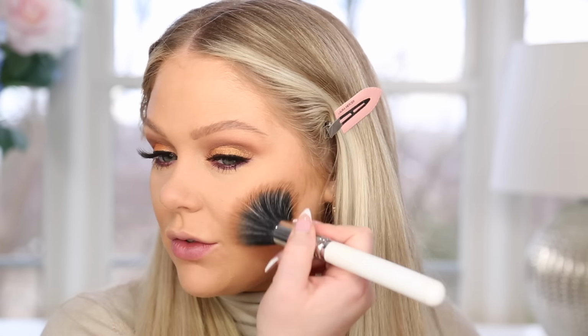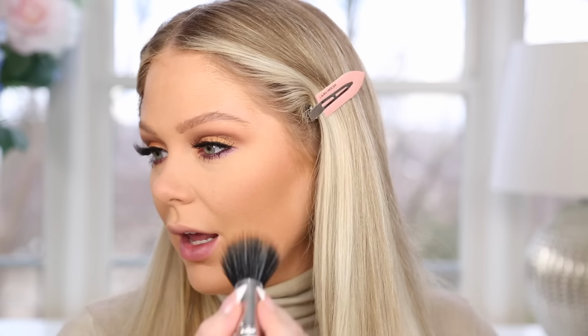It's better than the butter bronzers normally are, but I don't like it as much as the donut, sweet ones that they came out with. Those, I just love how they smell. Oh, this actually looks really nice though. Looks very, very pretty. So I like that. Ooh, it is very powdery.